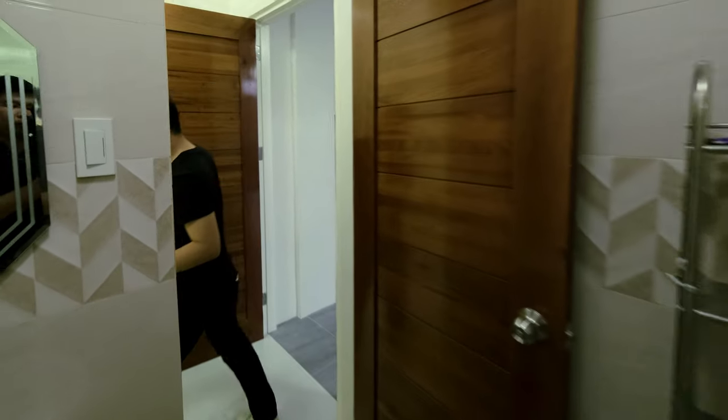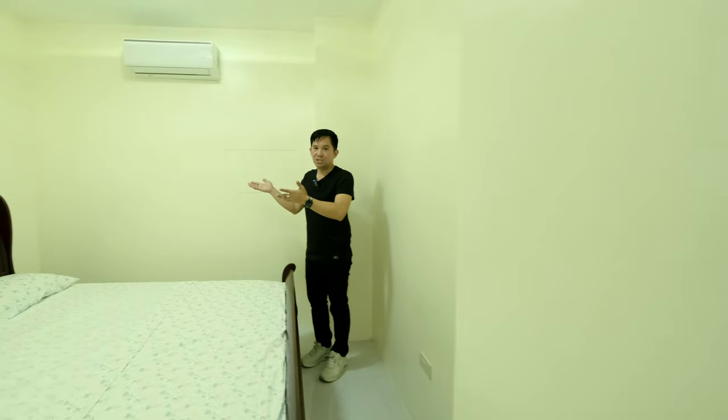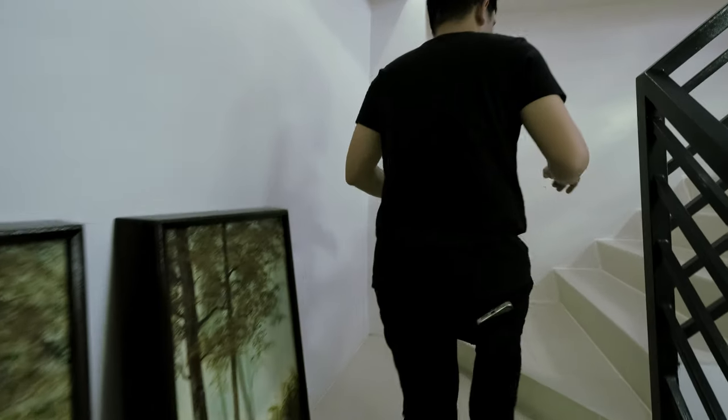Over here, an additional bedroom with an air conditioning unit. Mind you, this property has 11 rooms, plenty of bathrooms, a fire exit, and a torrens title. Now, right here, let's go.